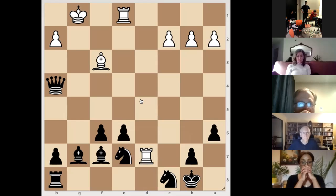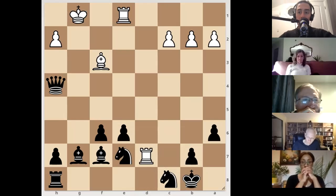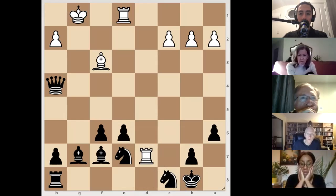Positionally, for example, if it was black's move, this would be completely winning, right? Because this rook is hanging completely, and black takes it with check, and the game would be pretty much over very quickly. But it's not black's move, it's white's move. And actually, because it's white's move, this position is won for white. It's winning for white. So what is white's best move? What do you think?